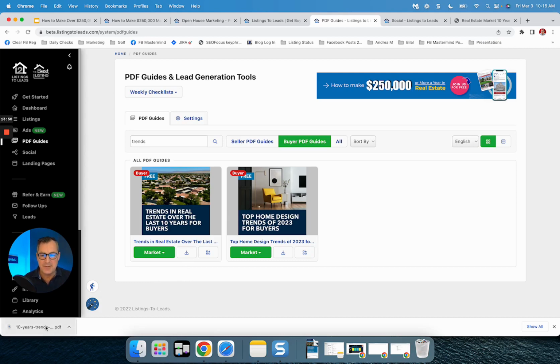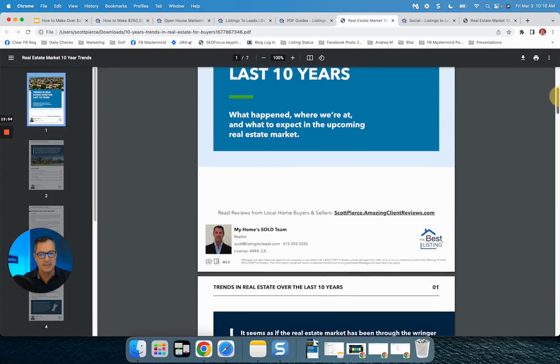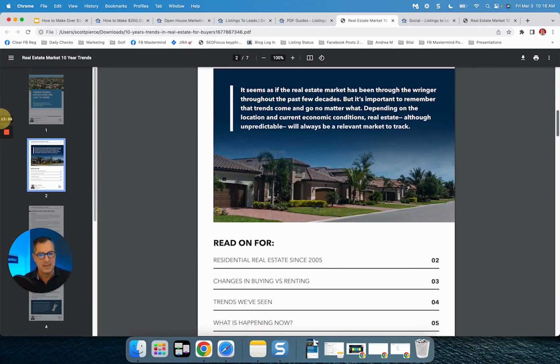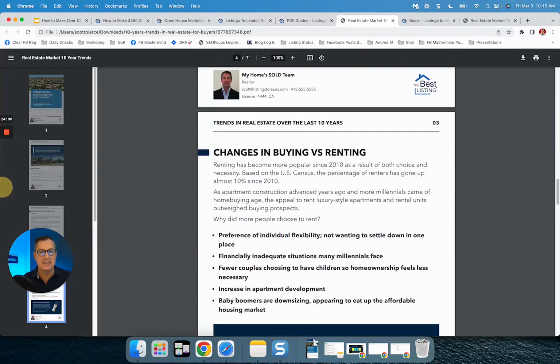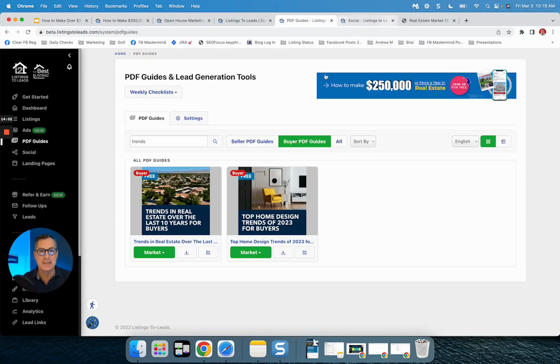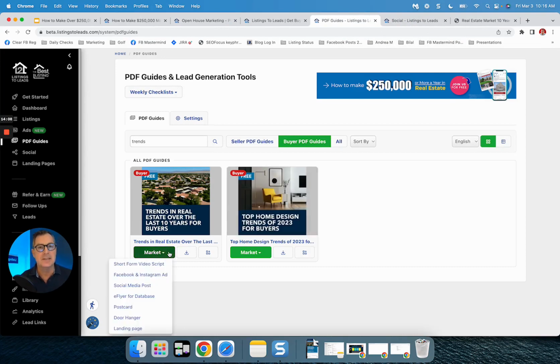But once you download that guide, you take a look at it, right? Beautiful looking guide, right? A lot of great information, and then a lot of great conversations that you can have built on these guides. So how are we going to have these conversations? How are we going to generate leads? Well, just click the green market listing button, short form video script, Facebook ad, social media, right? Just complete all of these.